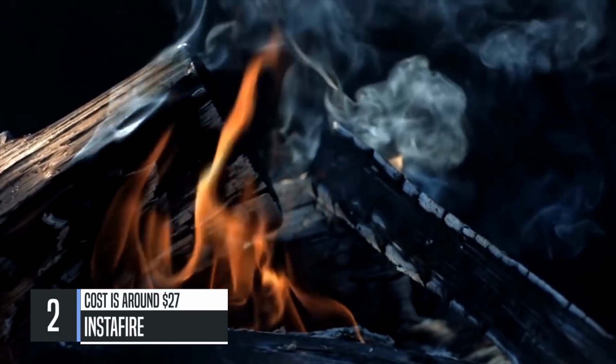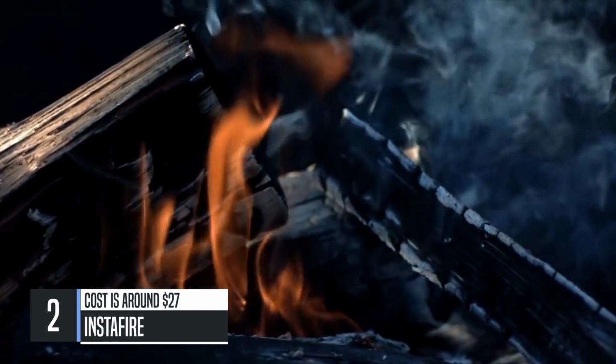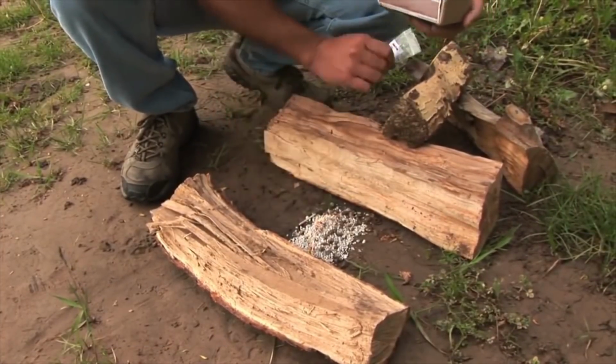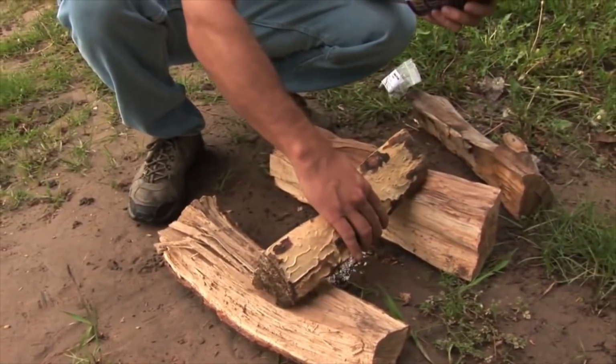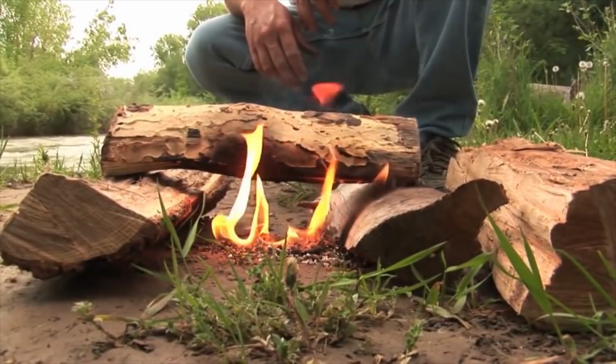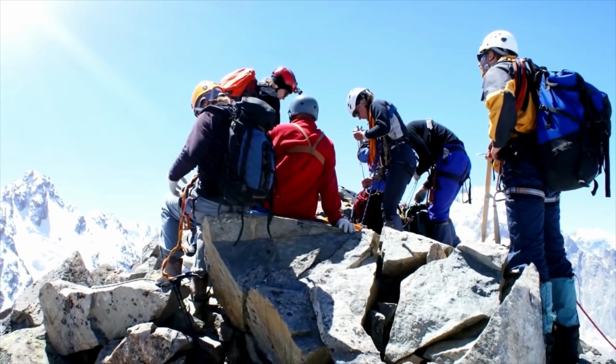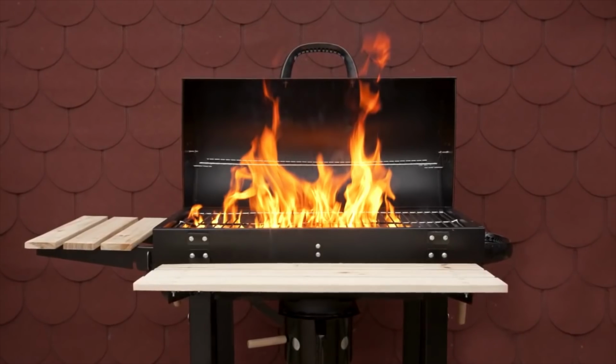Starting a fire isn't as easy as 1, 2, 3, but with Instafire, you will easily light a fire on the first try every time. Because Instafire compensates for most challenges when trying to start a fire, such as harsh weather conditions, not enough kindling or none at all, and unexpected flare-ups.